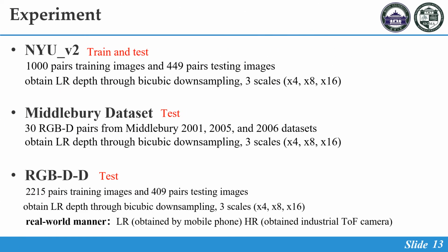To evaluate our method, we conduct sufficient experiments on NYU-V2, Middlebury, and RGBDD datasets. We train our SUFT network on the NYU-V2 dataset and test it on the above three datasets to verify the performance and generalization ability of our method.